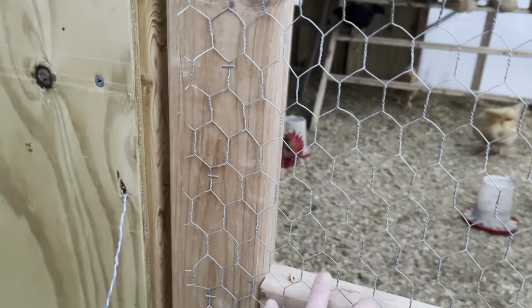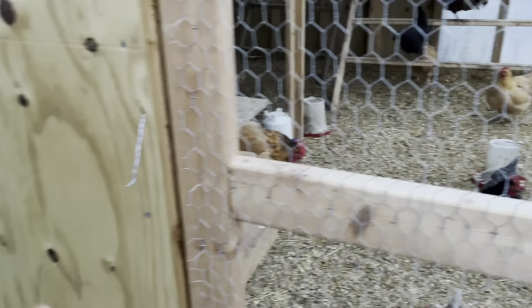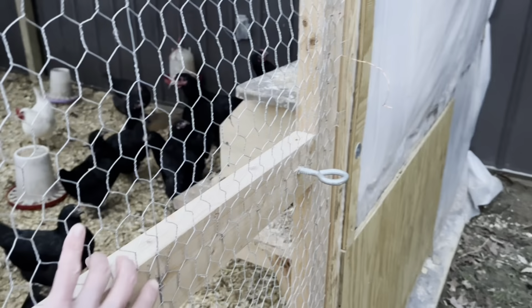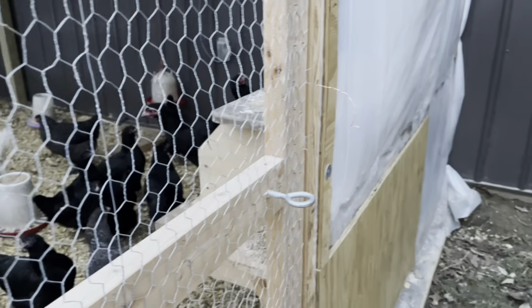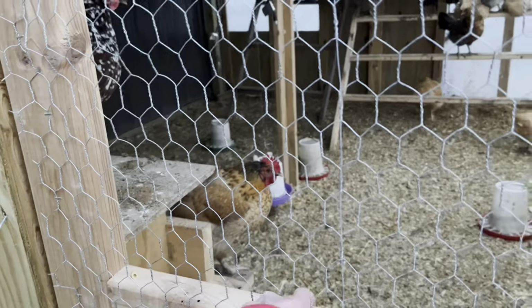Sometimes these doors don't latch real good. This one typically latches good. I can just shut it and it'll latch. It's this coop that's typically not good, but I'm imagining that's how they got out. It just didn't quite click closed. So they are definitely closed in tonight. That way they're not running around tomorrow morning.